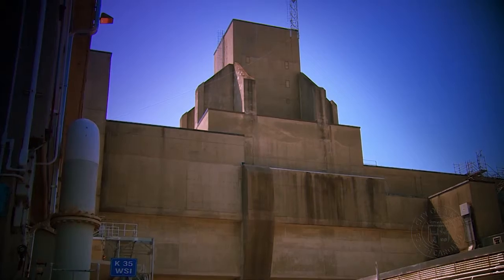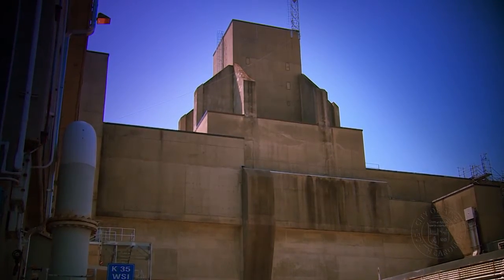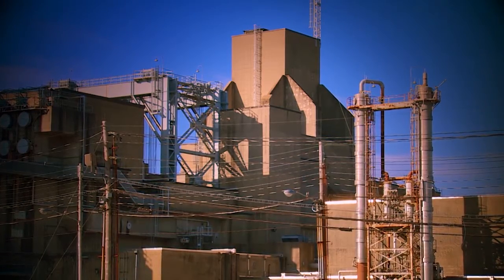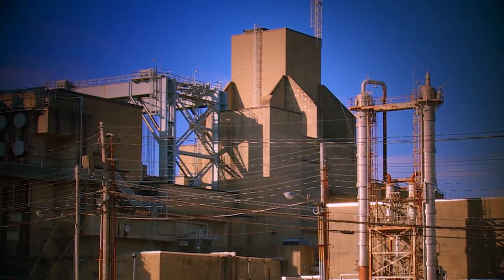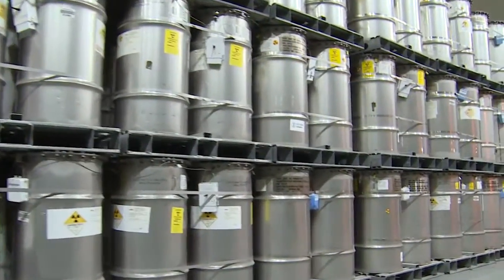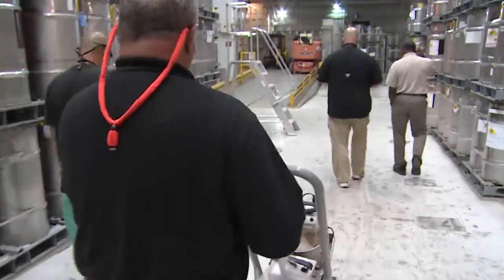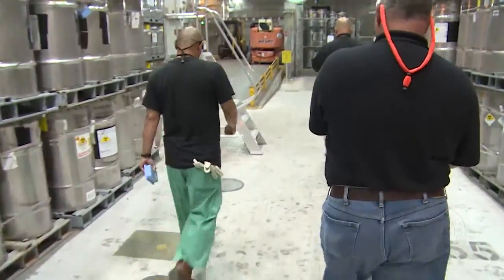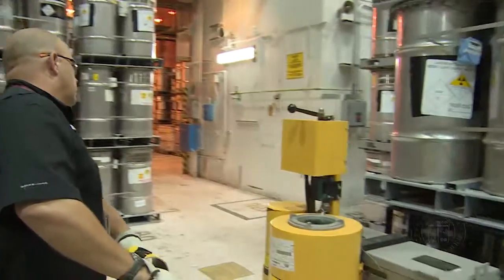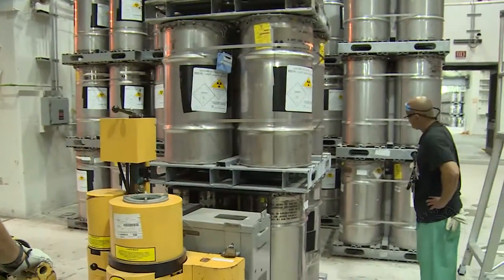In a former life, the 105K building was the home of K Reactor, the last operating production reactor to produce nuclear materials for the United States during the Cold War era. Because of its robust construction, security infrastructure, and rigorous seismic and structural upgrades, 105K was chosen by DOE to be its premier plutonium storage facility.